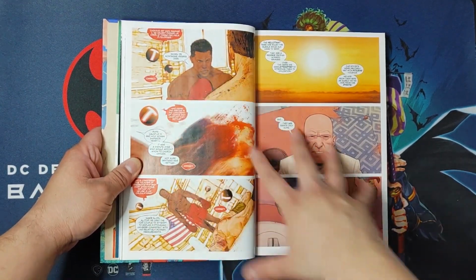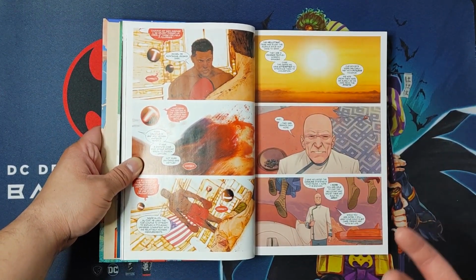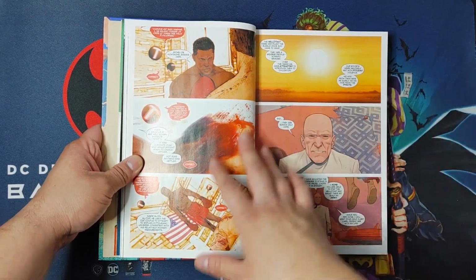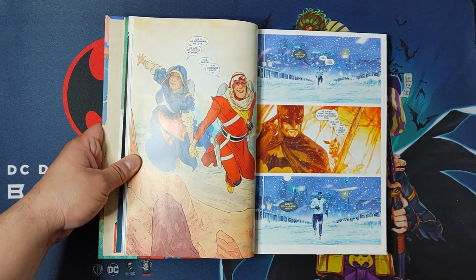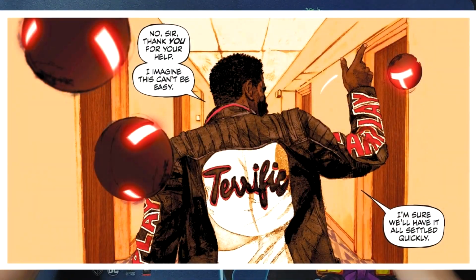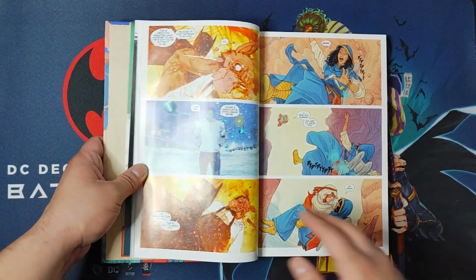Mr. Terrific does shine on here, and I'm glad they actually use him, because when you think of the Justice League or DC characters, you always think of the usual: Batman, Superman, Wonder Woman, Flash, etc. When you think of detectives, of course, you think of Batman, Question, or Detective Chimp. But not many people think about Mr. Terrific. And this book really makes Mr. Terrific shine. He comes off intelligent, but more importantly, he comes off like a badass.